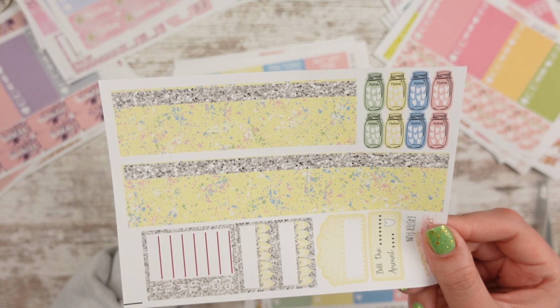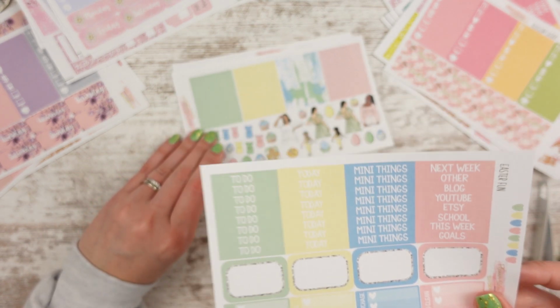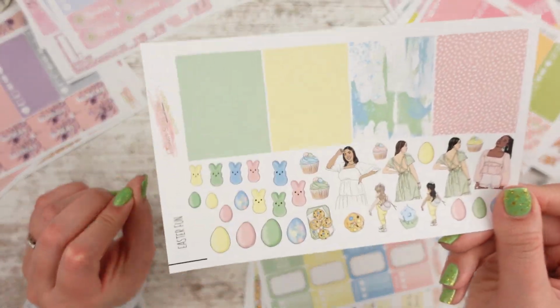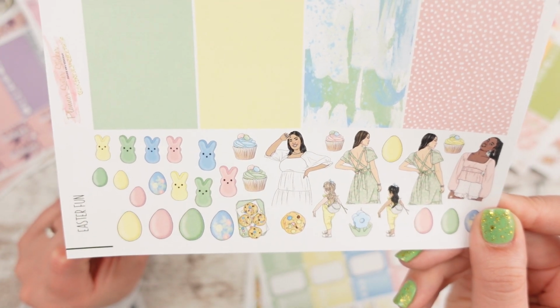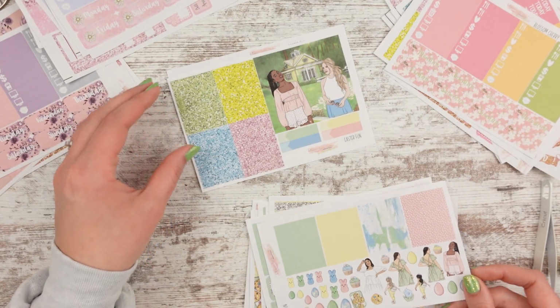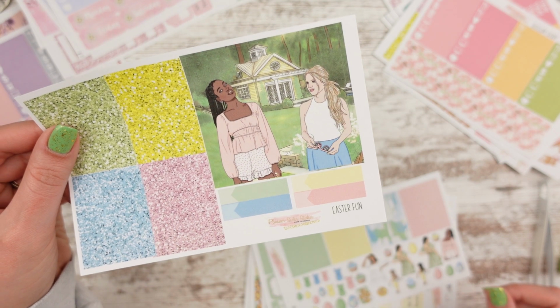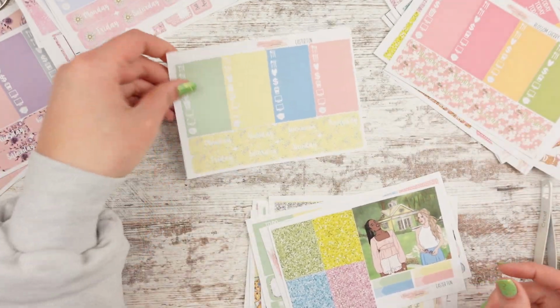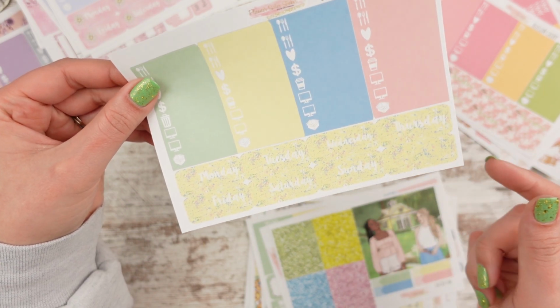Lots of yellow in this kit. Love it. Headers and half boxes. Okay, love the deco. We've got peeps galore. Love that. Love the peeps. I like peeps. There, I said it. Okay, here's some more girls standing in front of the house. And then here's our date covers. They did the splatter paint one on that one too.